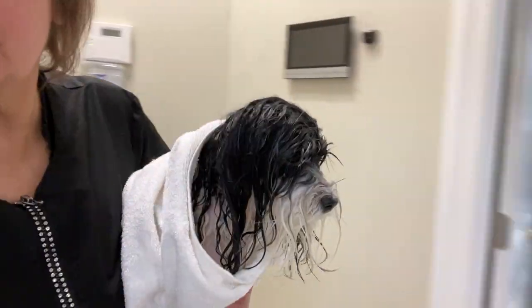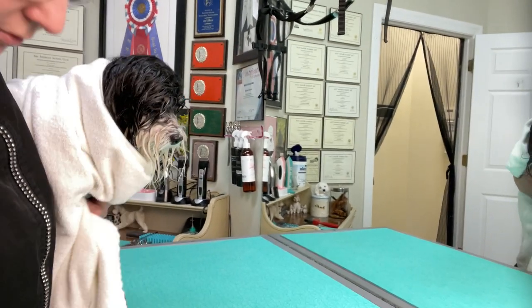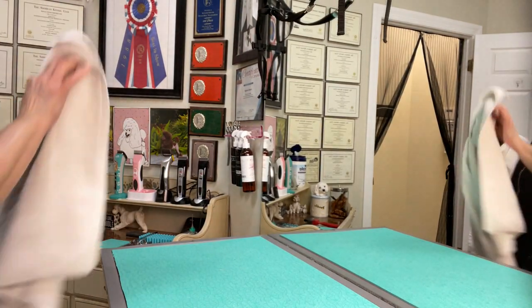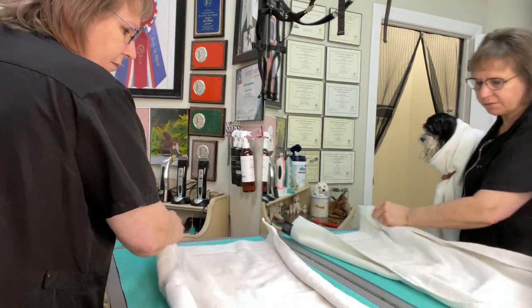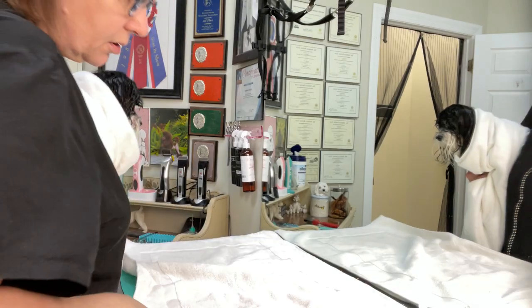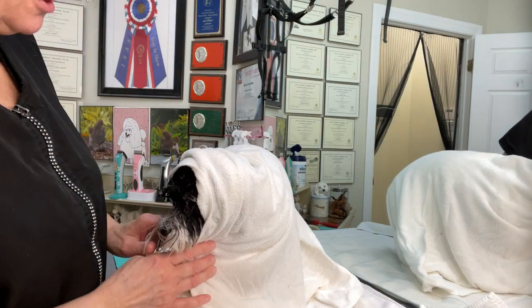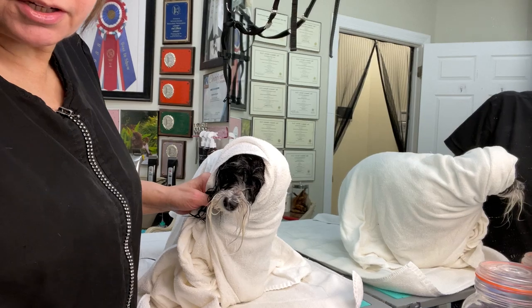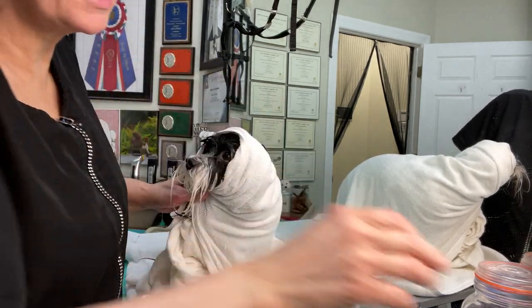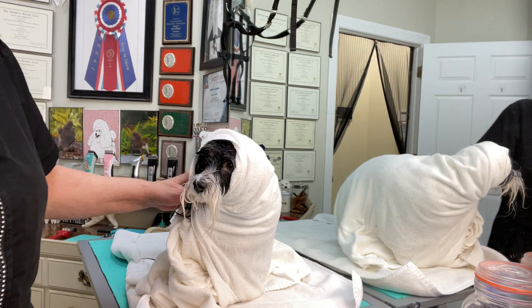Now it's time to get dry. So we're going to the drying table. I'm going to put a bath mat on top to absorb any water off the bottom of the dog. Here we go. That's a good girl. And I will turn the dryer on and have the dryer on while I do her nails and while I wipe out her ears. This will keep her warm.